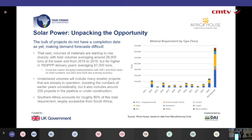And you can see, obviously, from 2014 through, it was a fairly unbalanced demand. And again, looking at far higher in the REAP delivery years, if you like, averaging around 87,000 tons. But in the next couple of years, we're going to see that rising quite sharply towards 2024, maybe 150,000 tons, probably a lot more if you include smaller projects, which we obviously don't have in this because there are simply too many of them.